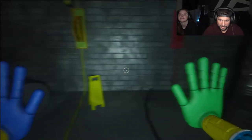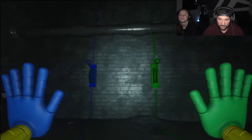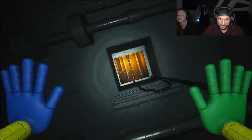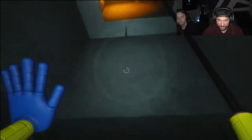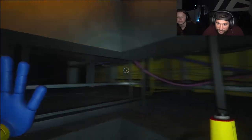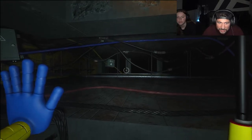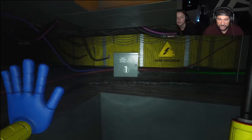Okay. So. Okay, we got different colors coordinated to the numbers. All right. Yep. There, it's color coordinated. Of course. So three is green. Two is blue. Four is... well, let's see what's one. We need to go in the order. Four is yellow. One is red.